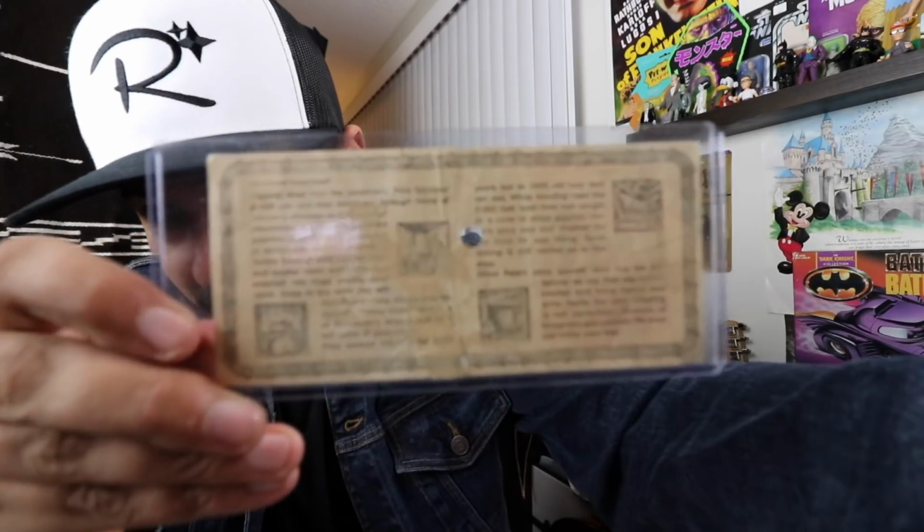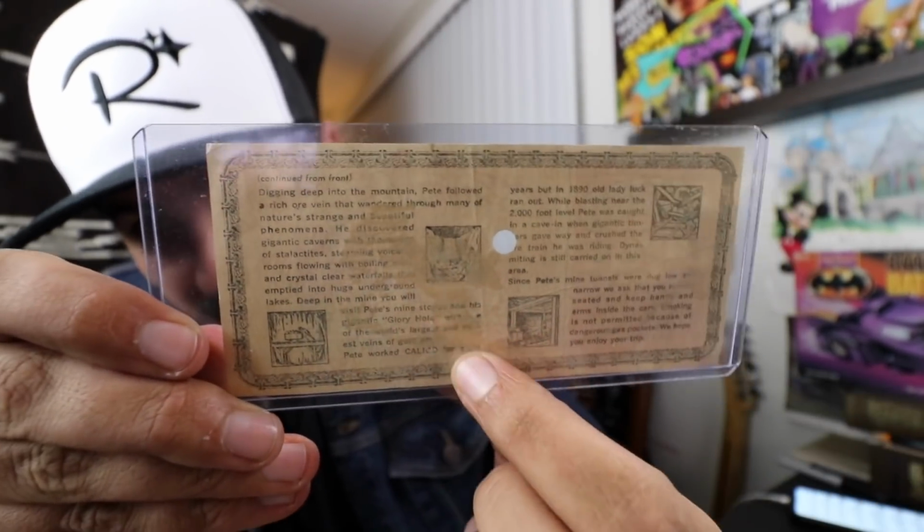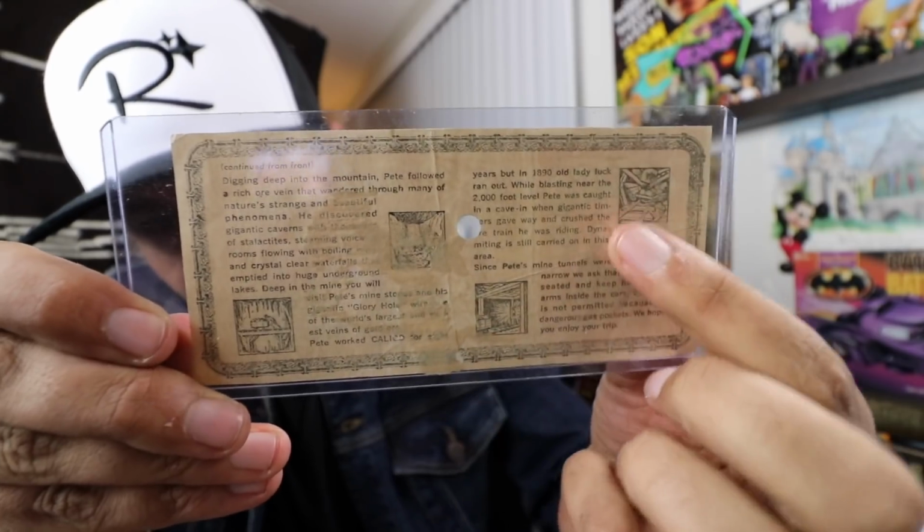Who knew that the Calico Mine Ride had a character that it was all supposedly based around? You don't hear anything about that today. So finding little stuff like this, you think, it's just an old ticket, kind of a neat thing to have on the wall for 2 seconds, and you throw it. But it might have some cool little historical information that you never knew about before. See, here's the story right there. Right on the back, you can see someone had glued it into a scrapbook or something. But you see all the little artwork and stuff, and that must have got you so pumped up for the ride itself.